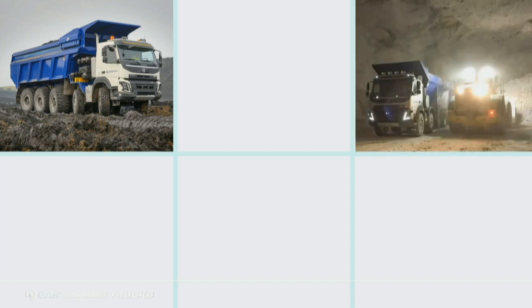Going underground, that means we need to go lower, smaller tires, so that trucks can actually be loaded by loaders underground. This is also a limestone mine underground, and here the truck is loaded with a side dump bucket, so that's why the positioning is a bit odd.